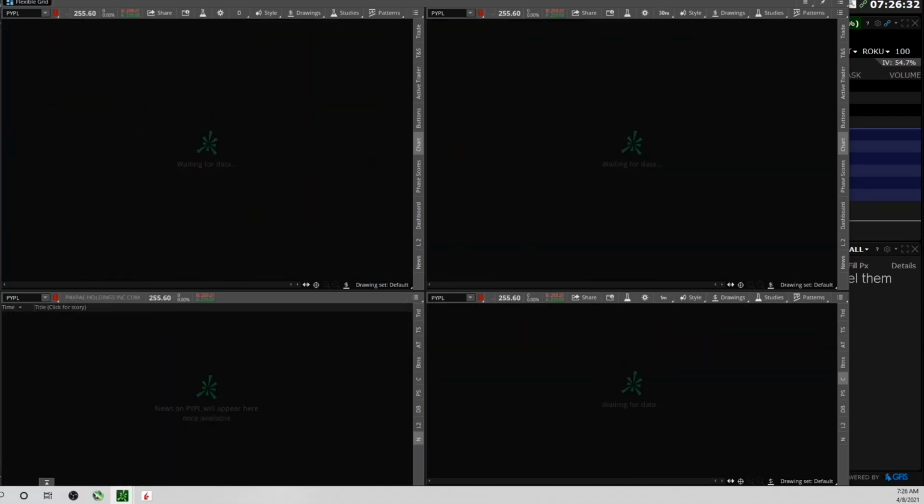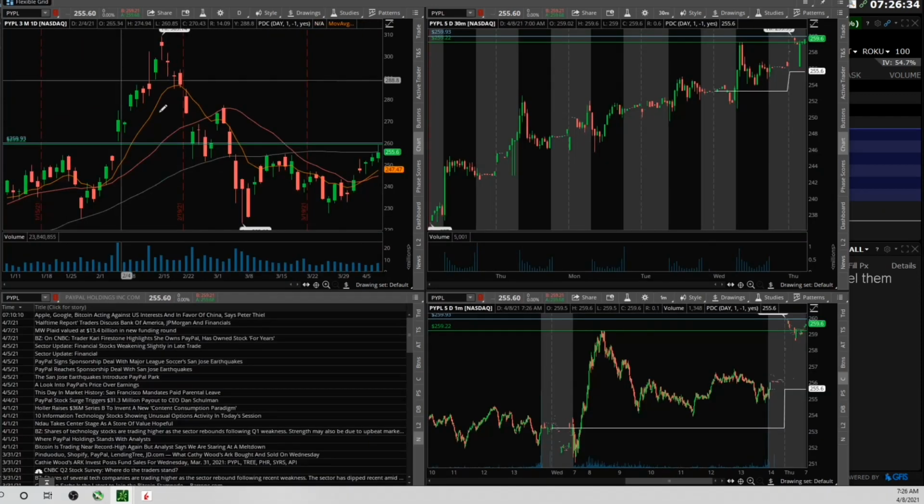Also watching PayPal. I kind of like to watch Square and PayPal in unison. It had a decent move. Feels like this almost needs to catch up to Square. Like Square had that big move, PayPal really hasn't had that yet. Maybe it's lagging. Possibly could get that move today. I have absolutely no idea. It has reclaimed the 50 SMA. So now prior day's high, 259.22, and pre-market high, 259.93. If it takes those out, it does look like it has some upside room.